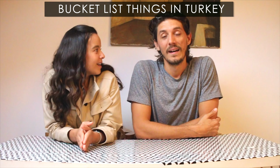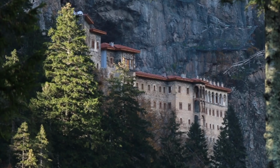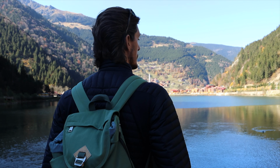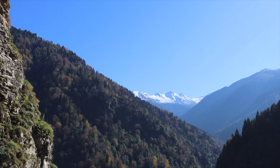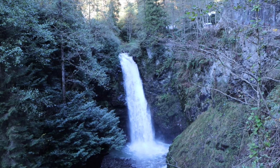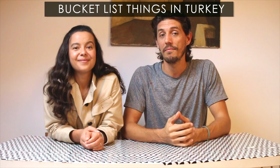And what else? Are we putting the list? Visiting the Sumela Monastery outside of Rize. So first of all, the nature around Rize is, to me, the most beautiful in all of Turkey that we've seen. Yeah. The mountain ranges, and it's just absolutely incredible. They call it the Switzerland of Turkey, that area. And it's just like a beautiful monastery carved into the mountainside. Absolutely unique and definitely worth visiting.